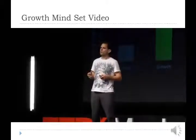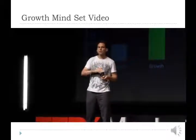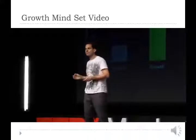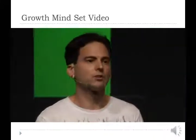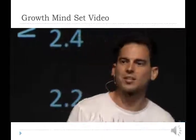Other studies have shown that when we teach a growth mindset, not only does it improve achievement for students as a whole, but it also narrows the achievement gap because the effects are most pronounced for the students who face negative stereotypes, such as minority students and girls in math.